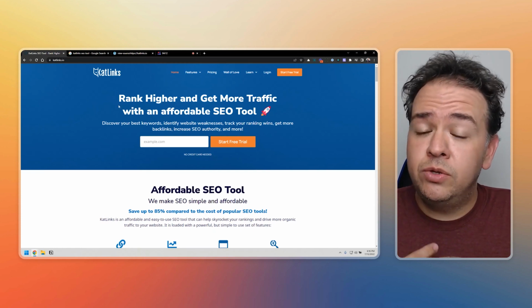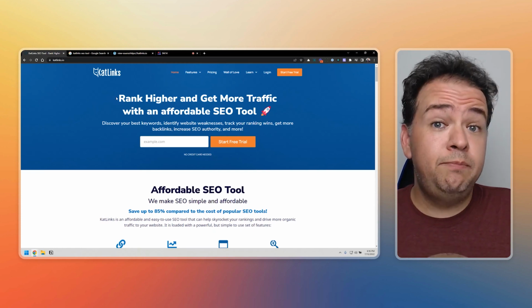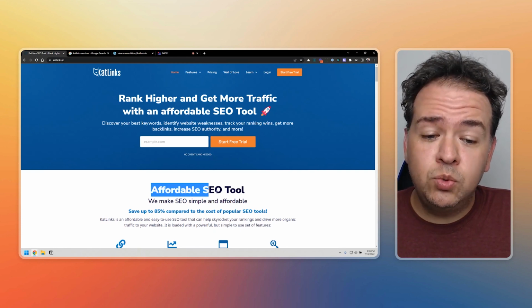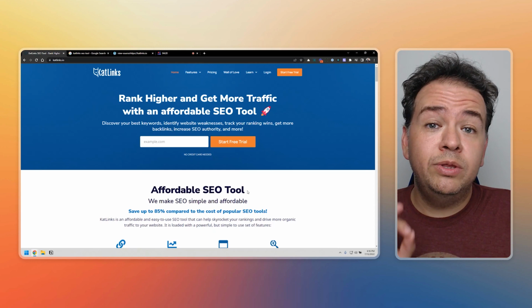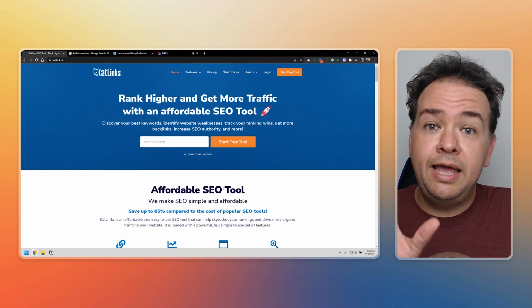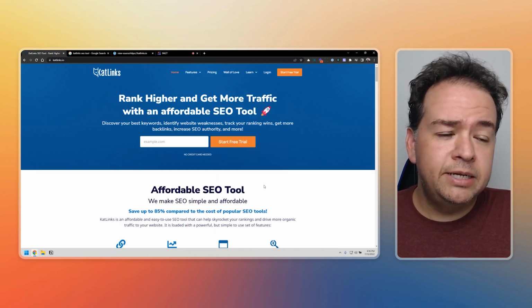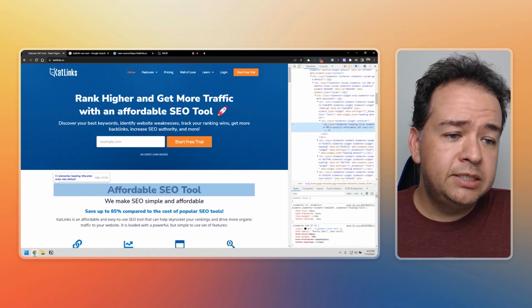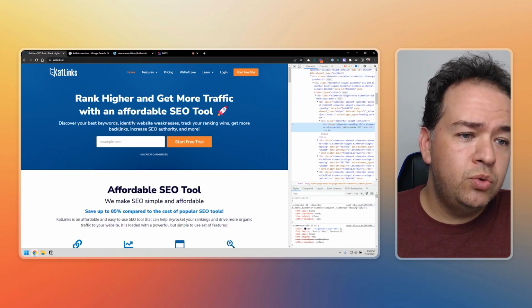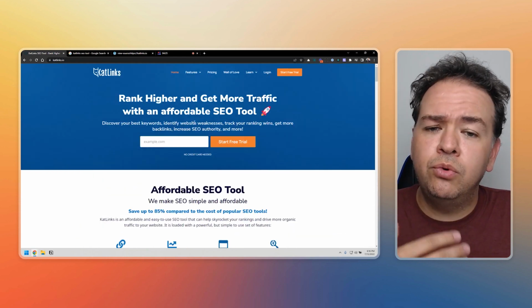In reality, you can apply the H1 tag to any piece of text or any line of text that you want. In this case, here's my H1, affordable SEO tool. That's my keyword. That's one of my top keywords for the homepage. That's why I have it there. And if you go to inspect it here, you're going to see that this is exactly my H1 tag. This one on top should be an H2 in my case. So you can put it wherever you want.